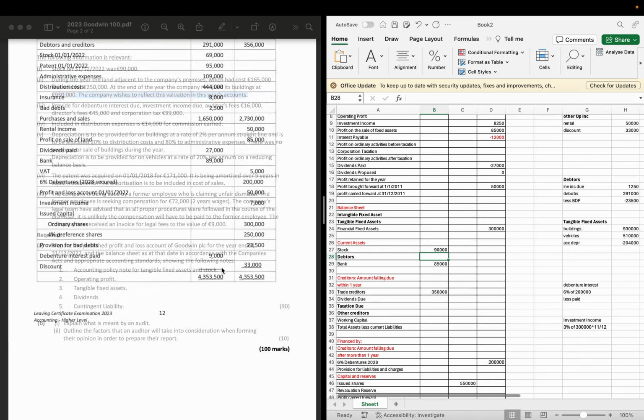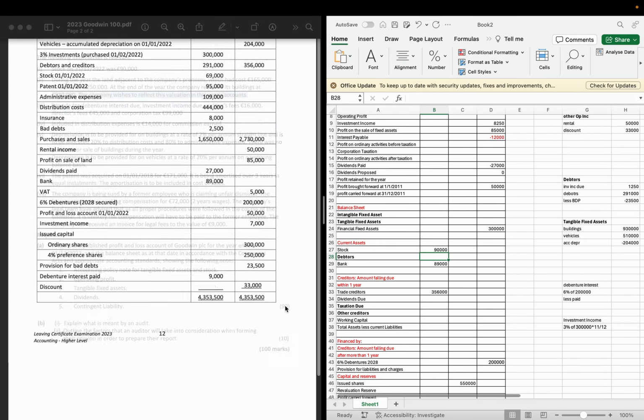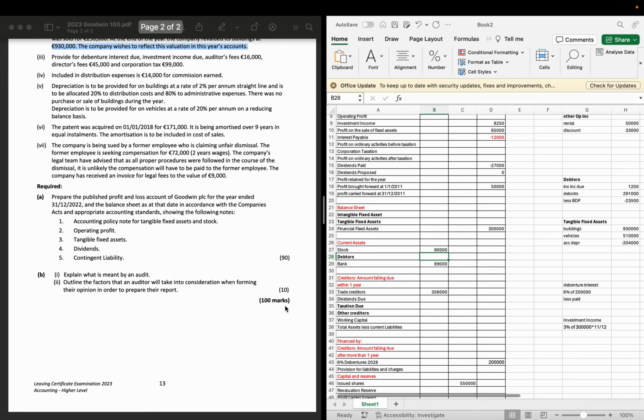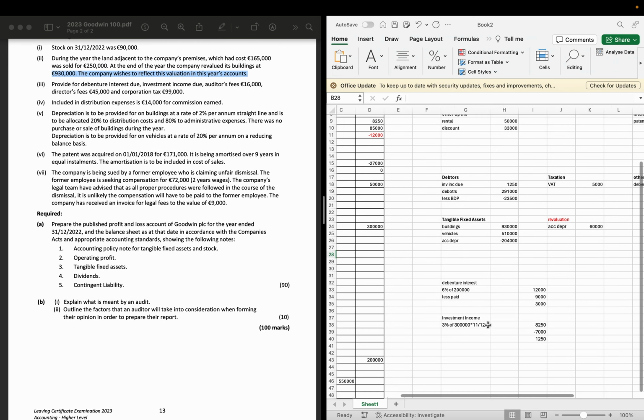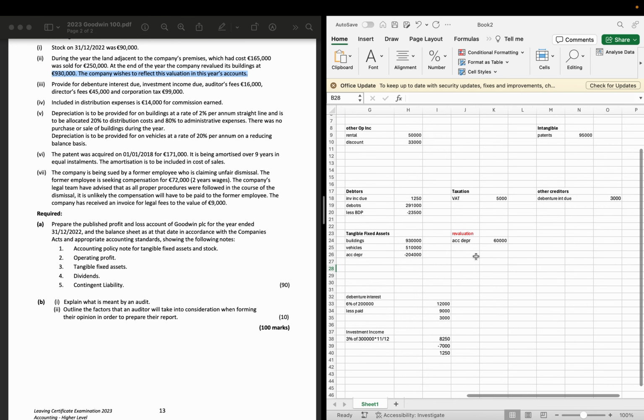So if your buildings start at 250 and they're going up to, sorry, they started at 750, wasn't it? So they start at 750 and they're going up to 930. So we have to add in an extra 180 there. So in our revaluation reserve, we're going to put in 180,000, which is the revaluation surplus. Okay. Now normally the depreciation working comes first, but in this case it doesn't. So we'll come back to that in a little bit.